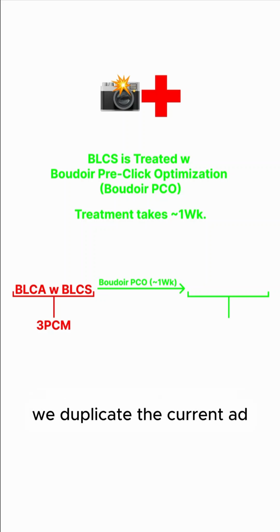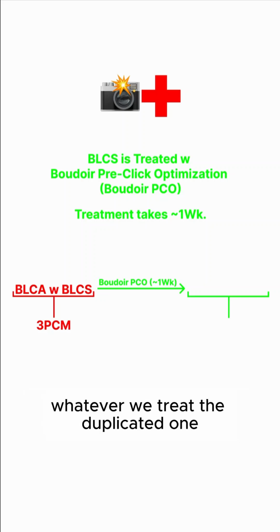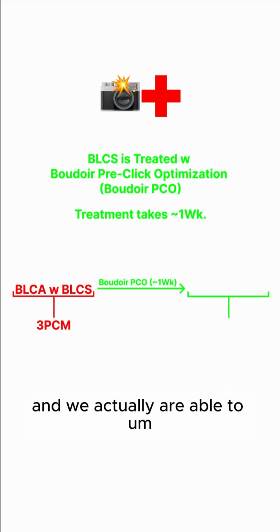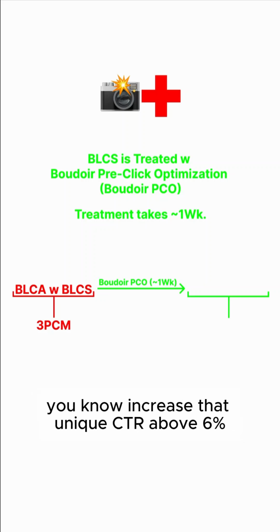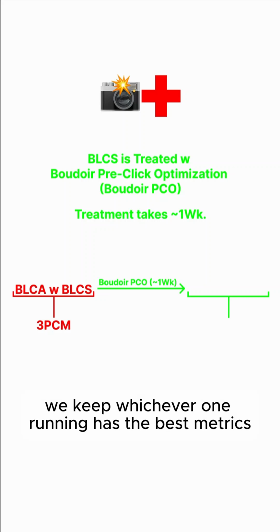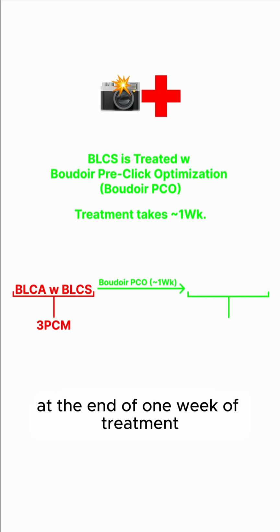Treatment's pretty simple. We duplicate the current ad, so we leave the original as it is, on or off, running, whatever. We treat the duplicated one, and treatment takes about a week, and we actually are able to increase that unique CTR above 6%, and we keep whichever one has the best metrics running. It's always been the Boudoir Pico treated one that has the best metrics at the end of about 1 week of treatment.